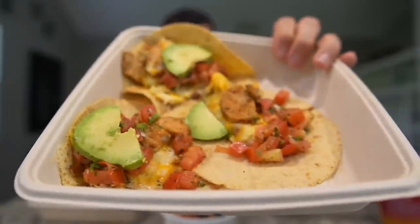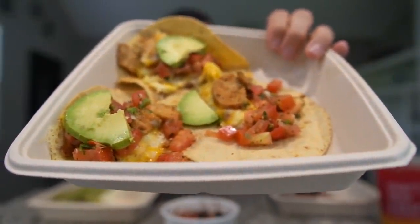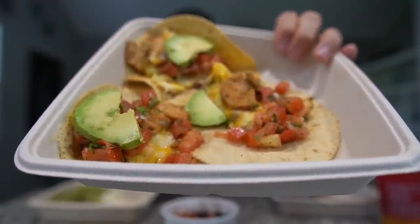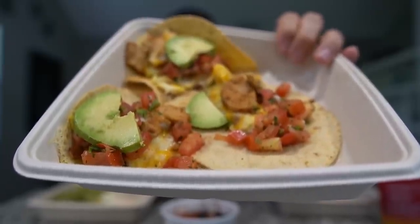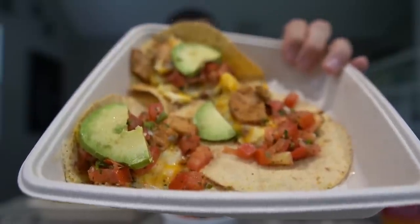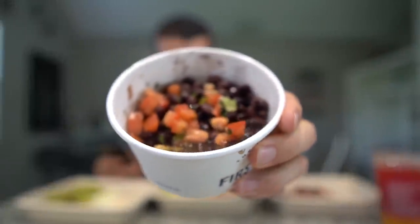Next up, we do have the Farm Stand breakfast tacos. So we do have 3 wheat corn tortillas with scrambled eggs, Cajun chicken, chorizo, cheddar and Monterey Jack cheeses topped with fresh avocado and homemade pico de gallo served with seasonal beans. And we get the beans right here.